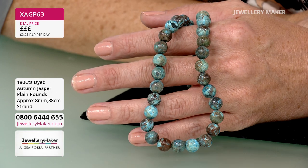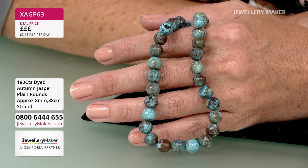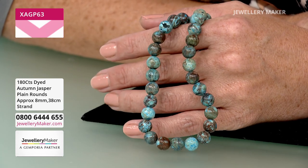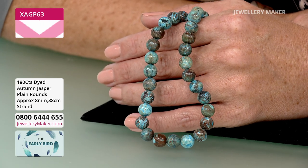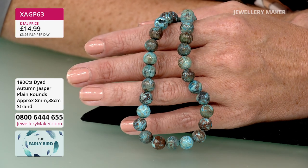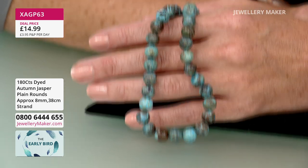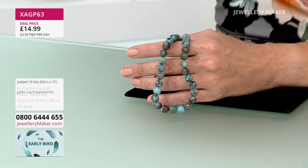Charmaine's taken three already. And it isn't turquoise. A, because it's absolutely gigantic and I would never be able to bring you turquoise of this kind of size. And also, I would never be able to bring you turquoise for this price. $14.99. Yep. $14.99. Amazing. Well done, everybody coming through to get this.